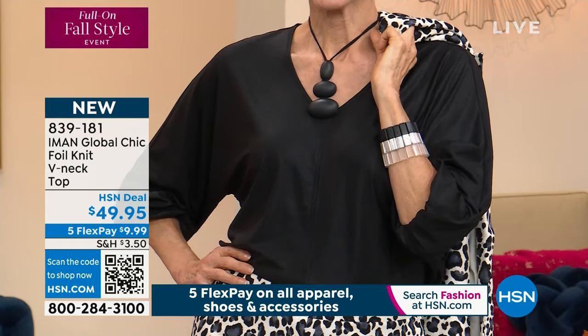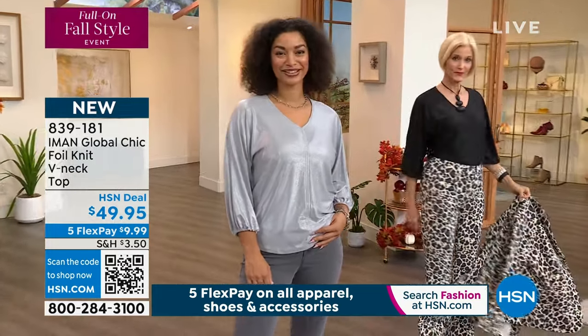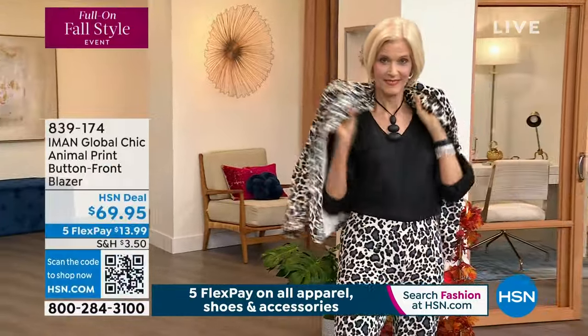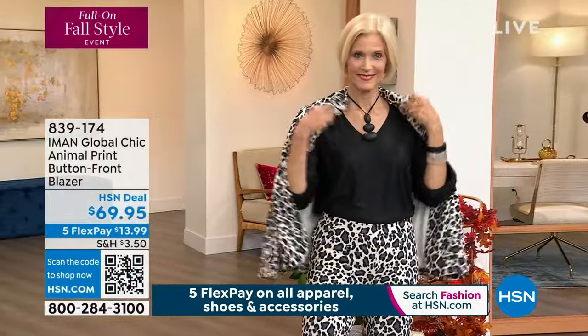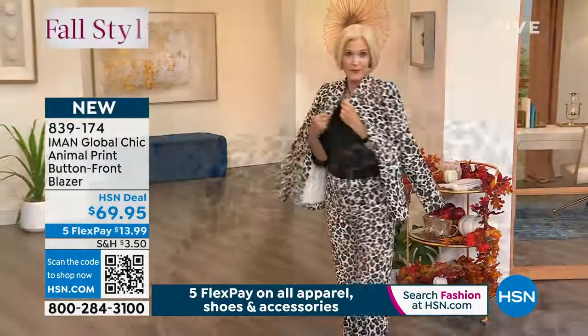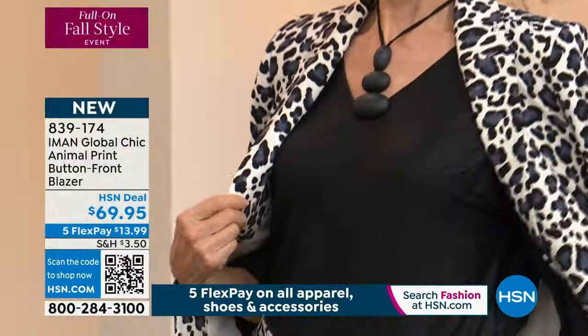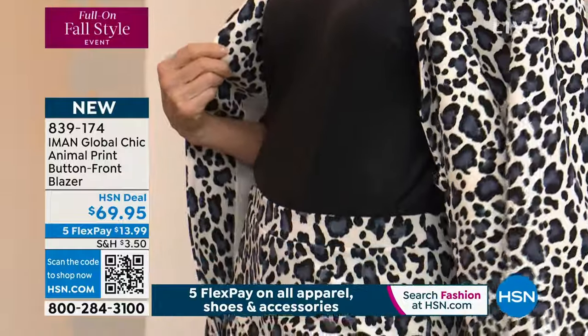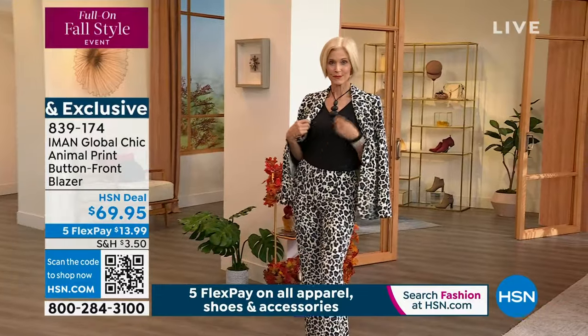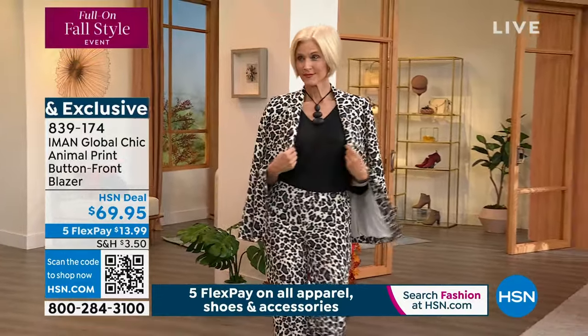So anyway, we've got a lot more we're going to be sharing with you that's brand new. We have for you this jacket. I'm going to put this on. I am in love with this jacket, and I think everybody will be surprised to see the print that I'm about to put on. But anyway, this jacket is like a crepe de chine. It's a beautiful material.